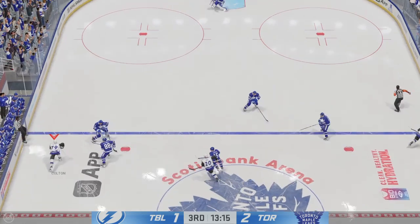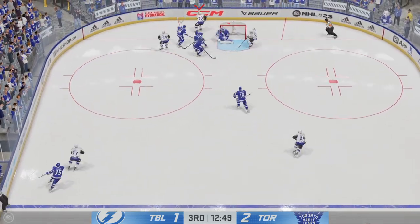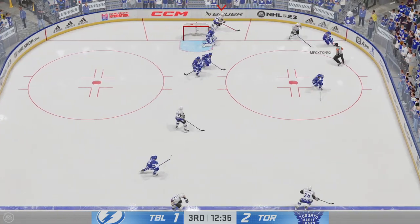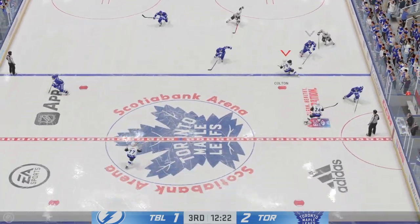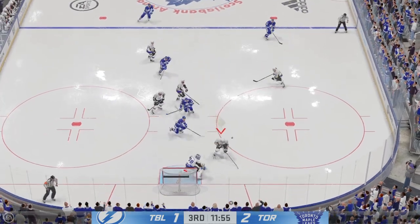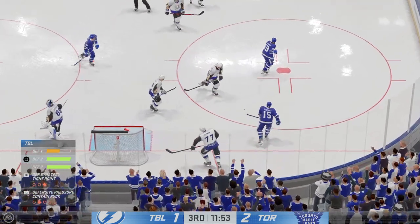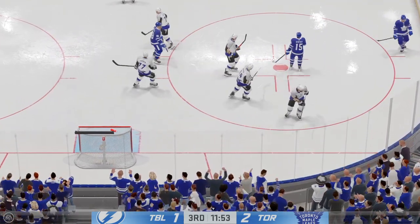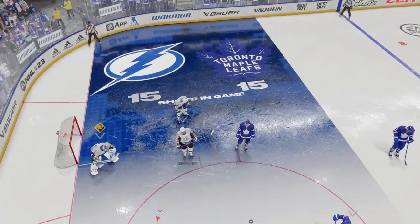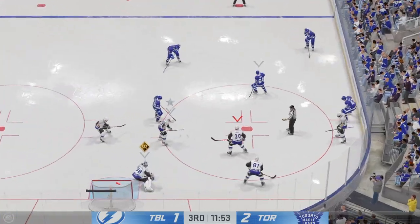By Hedman. The Bolts looking against the half wall. Quick feed down low. Toronto's got the puck. Takes the feed from the left side. Denies him. He got all of it. We got a whistle as the puck goes out of play. Officials are in position and both teams are getting ready as they get set for another faceoff here.